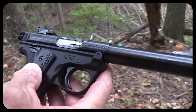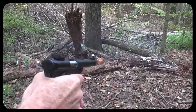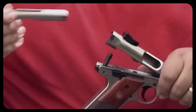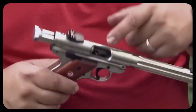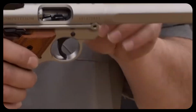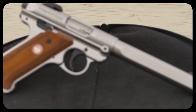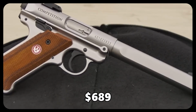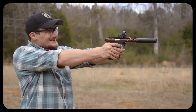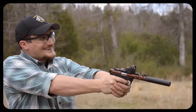The factory trigger pull averages just under 5 pounds, and although there's a bit of creep, it's solid for a starter rimfire. Anyone wanting more refinement can upgrade with a broad range of aftermarket kits. That means you can fine-tune it to get the exact feel you need for precise shooting. The Mark IV is available with an alloy frame at $529 MSRP or in stainless steel at $689. And those prices are tough to beat for a quality rimfire that teaches fundamentals so effectively. This pistol is an excellent way to train yourself or your kiddo without busting your wallet on ammo.